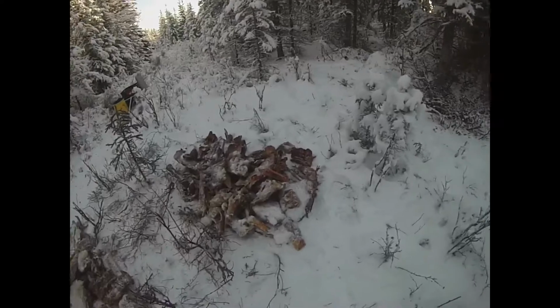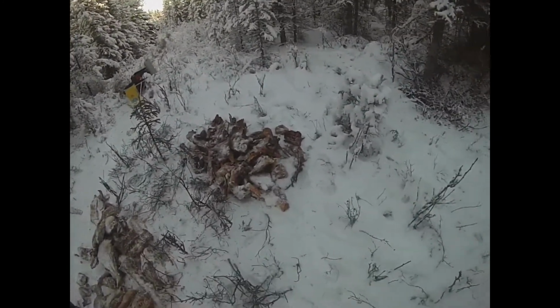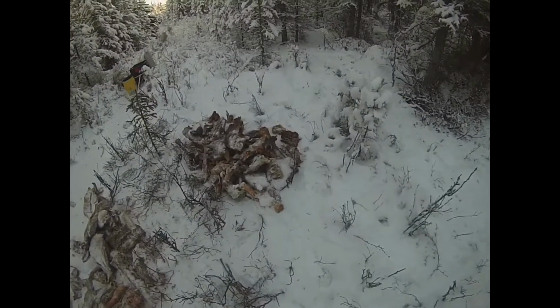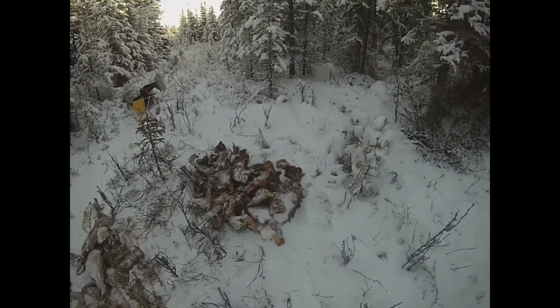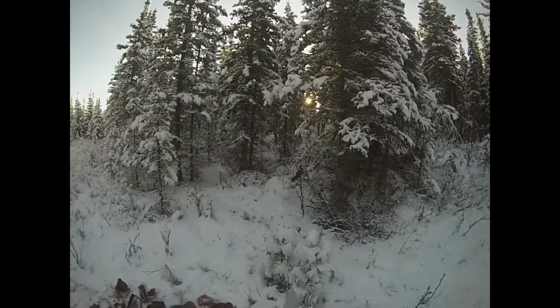Is that the bird? This is what it's all about. You're not feeding the animals, you're feeding the birds. The birds will bring the predators in. So that's the name of the game here. Got another wolf snare there.